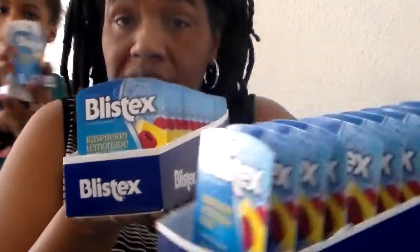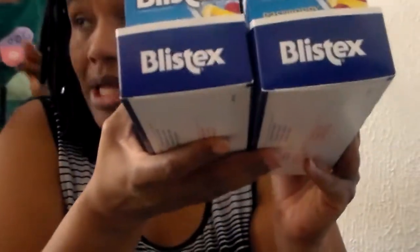So I have bought 2 trays of those. Actually, like 3.5 trays because I gave some to my kids last night. So there's 24 plus 3, 27, 28. There's a few more. So I got almost like 30 something of these.